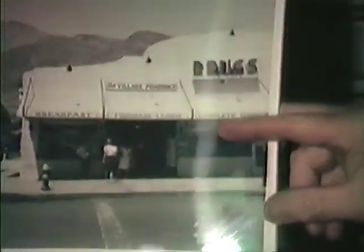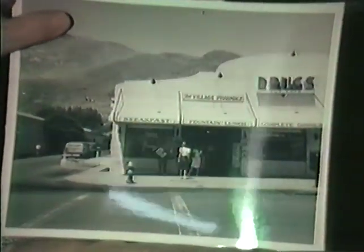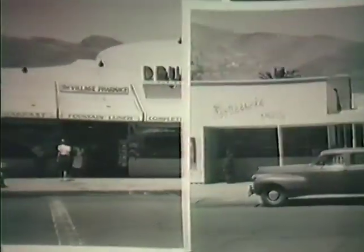the only place that I think did stay open the full summer was this little village pharmacy. Oh yeah, right here on the corner. You can see the corner of it here. That came next, and then our favorite hangout was, of course, Gigi, which was right here.